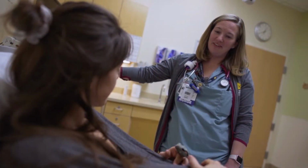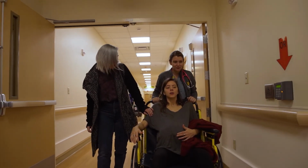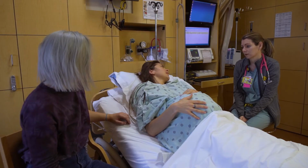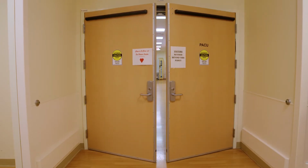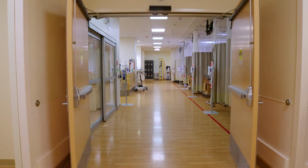Once you have been admitted, you will be escorted to a room in the birth center. If you have a birth plan or a birth partnership form that you have discussed with your healthcare provider, you should share it with the nursing staff at this time. If you are having a cesarean birth, the surgical suites are also located on the 9th floor.